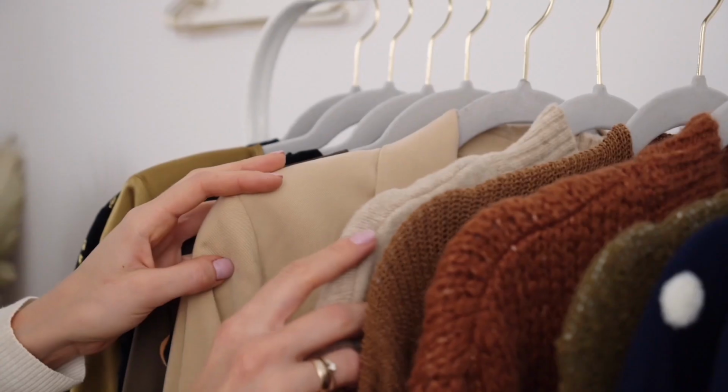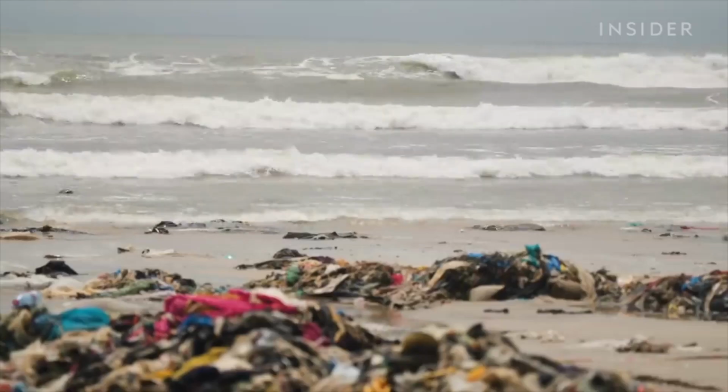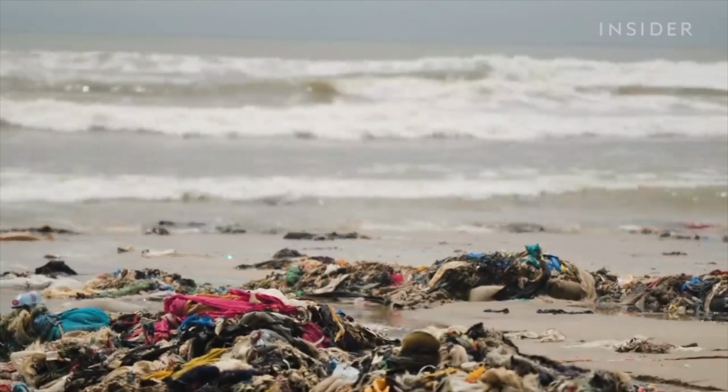Instead, many of us purchase cheaply made hauls that end up unloved in the depths of our closets, only to degrade into toxic microplastics that pollute our oceans and developing countries for decades to come.